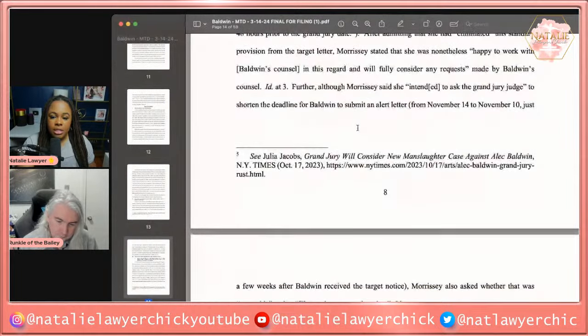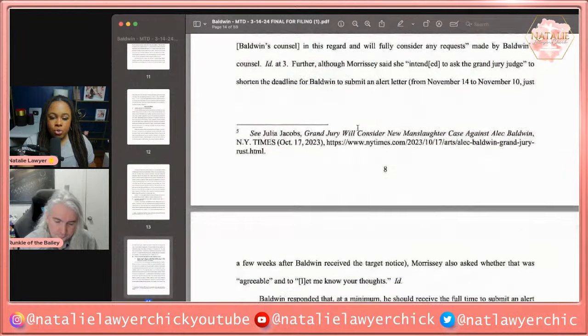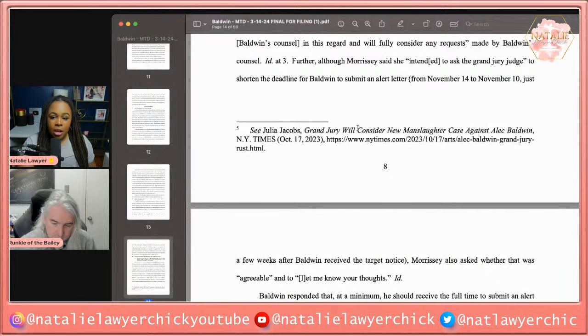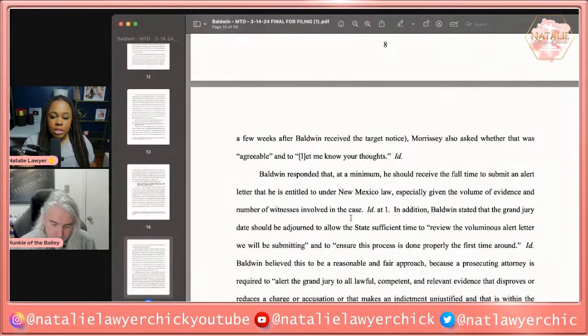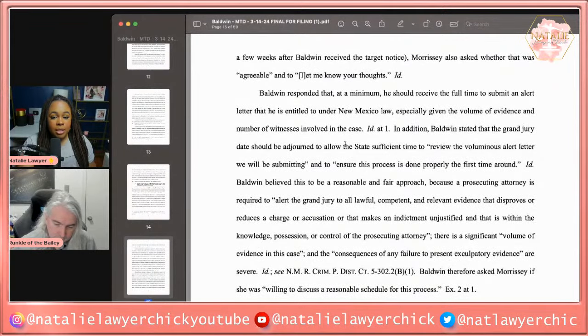Further, although Morrissey said she intended to ask the grand jury judge to shorten the deadline for Baldwin to submit an alert letter from November 14th to November 10th, just a few weeks after Baldwin received the target notice, Morrissey also asked whether that was agreeable and to let me know your thoughts. Baldwin responded that at a minimum, he should receive the full time to submit an alert letter that he is entitled to under New Mexico law, especially given the volume of evidence and number of witnesses involved in this case. In addition, Baldwin stated that the grand jury date should be adjourned to allow the state sufficient time to review the voluminous alert letter we will be submitting, and to ensure this process is done properly the first time around.